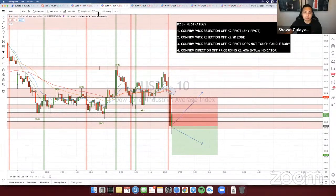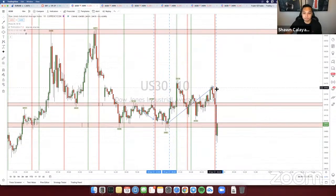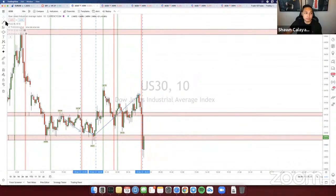So let me just have this marked up over here. This opening candle right there. All right, so I'm just going to mark up 10 o'clock over here because we're probably going to see it drop. I don't know. We'll see. We'll see how it moves. Let me mark that up right there.